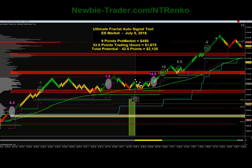Now over here after the non-farm payroll, you can see we have another official entry, and that one is for 1.5 points. And then during market hours only, trading hours only, after the 9:30 open on Eastern time, the only signal we have happened around 9:41, 9:42, but that ended up being the trade of the day. Underneath here, you can see a pink line.